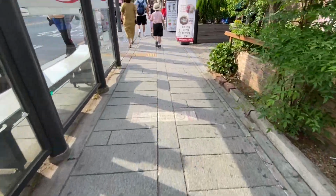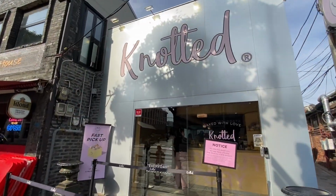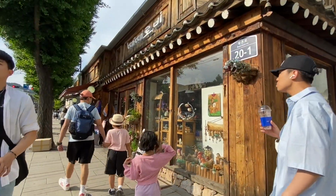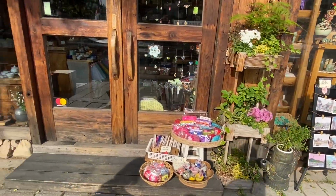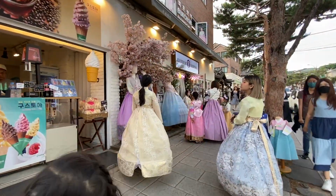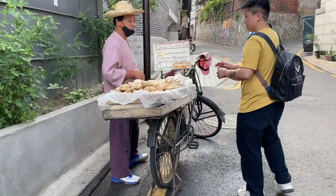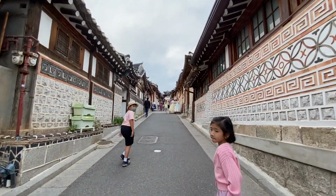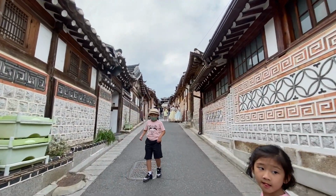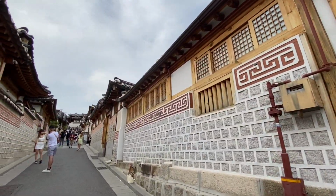After our tea break, we continue our walk to Bukchon Hanok Village, which is not very far away from that cafe. As you're approaching the village, you will start to see a lot of hanbok rental shops. Bukchon Village has more than 900 Hanok houses, home to the most extensive collection of privately owned Hanoks in Seoul and also South Korea.